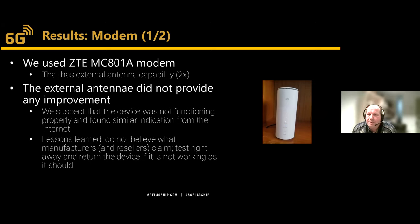Then about the modem measurement results. We used this ZTE MC801 modem, which is pictured there. The reason we selected it was that it has two external antenna connections, so two-antenna MIMO systems can be used with it. It also has two antennas inside, so it's a MIMO system. But when we tried with these external antennas, they did not provide any improvement. We measured these antennas with spectrum analyzers, and we can clearly see the better signal power with the antennas.